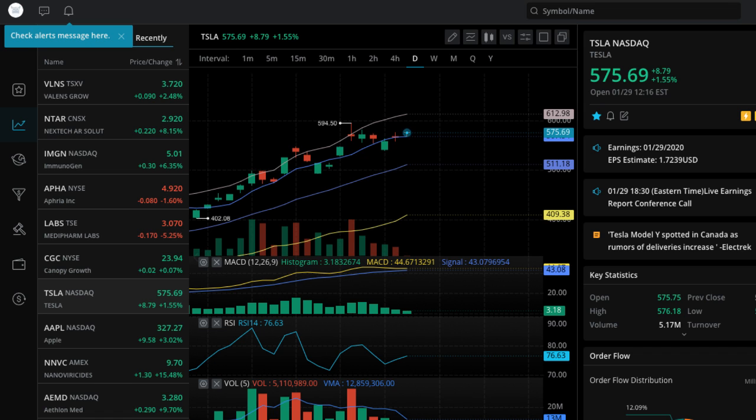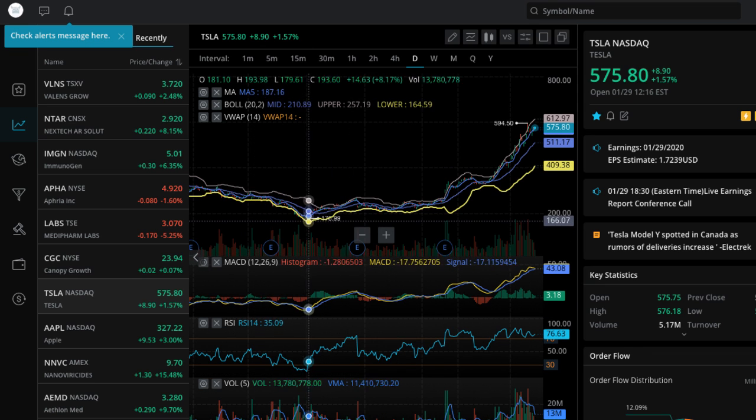Even when they were at $180 this year, like look at Tesla. They hit $176. If you got in at $176 in June, you're up like what? 200%? 250%?